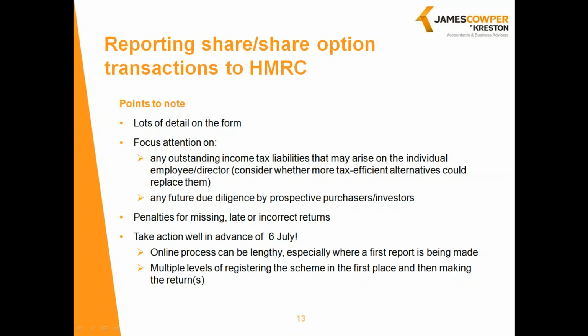The first thing to be aware about the forms themselves is there is a lot of information required. It's much more than the one tick on the box initially when it was on a P11D. There are now about 40 or so columns of information required, such as who has received the shares or options, their national insurance number, the type of shares, the nominal value, and also the market value. A word about market value. This can often be overlooked at the time of the transaction. Say shares are just being issued for their nominal value to employees. But you will need at that point to be aware of what the potential market value is.